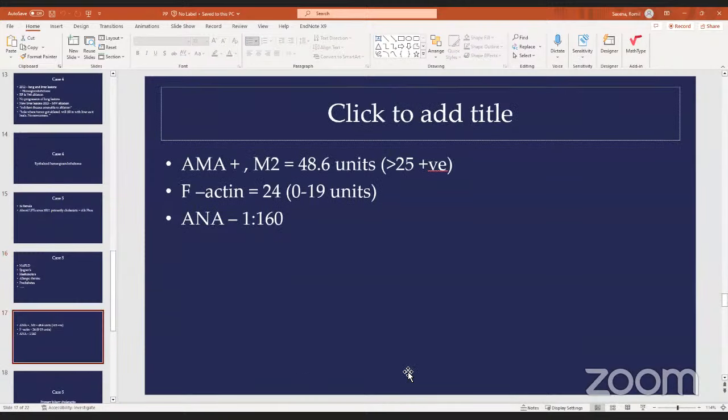And then when I look at the immunology, her AMA is positive, M2 antibody is positive. It's in the pathogenic range. The F actin is positive and the ANA is 1 in 160. Now, very often when we have these cases of PBC and the ANA is raised, there is also a question of, is there overlap syndrome? Is there also an associated autoimmune hepatitis? And as I showed in this case, there was no interface hepatitis. So this was not overlap.